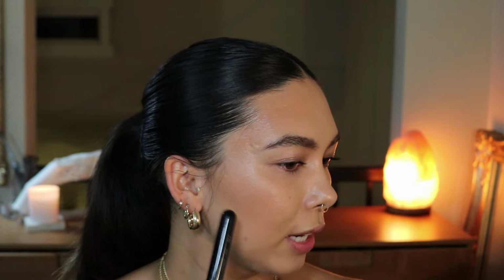I just love how it warms up my face, and it's so quick and easy. It's almost blurring on the skin as well, and almost mattifying. I feel like it mattified this section of my cheek just a little bit, and that's what I mean about having properties of a powder product as well. And it just works so nicely. It is so thin, like I said, I can barely feel it on my face.